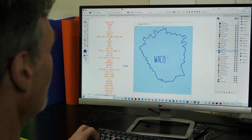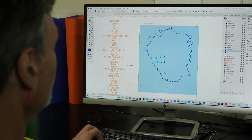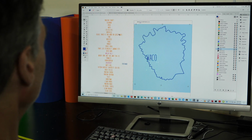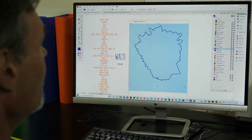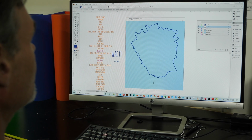And then you literally place it all in here by hand, and resize and go from there. So that's just a quick example of how it works. It takes a little while, especially doing one with this many words on it. But I'm going to jump ahead a few steps to what I finished.